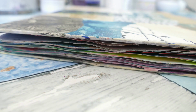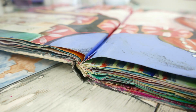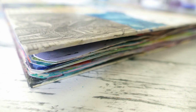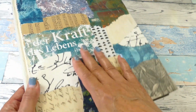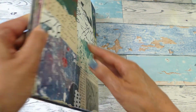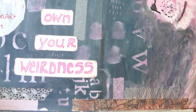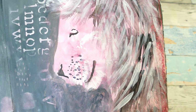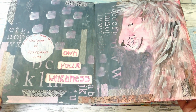So now let's have a look into my finished journal. And as you see here, my wonderful collage bits, I've arranged them so that they fit to my liking. And here's the first spread. It's a little weird, a little lion, such as he is. I have not paid much attention to details and I love him so much.